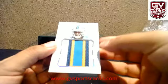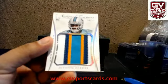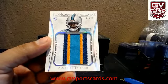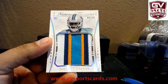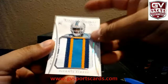Next, we got 4 of 99 for the Dolphins, Devontae Parker. Devontae Parker for the Dolphins. The Fanatic. Nice little patch.